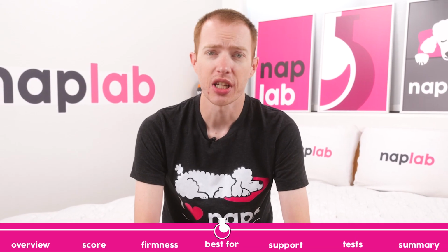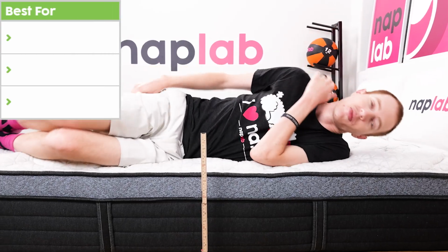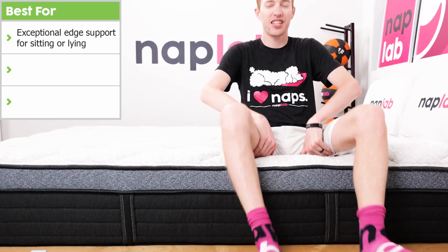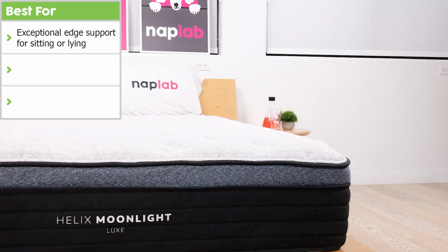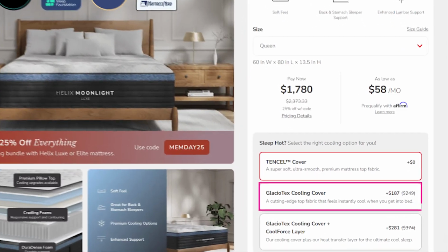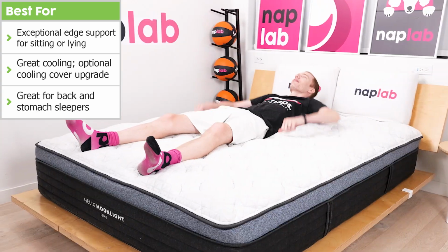Next, we're going to talk through what the Helix Moonlight Luxe does best. First, its edge support was outstanding. You can lay or sit directly on the edge with little to no risk of sliding off. Second, the Moonlight Luxe has excellent cooling with an option to get even better with the GlacioTex cooling cover. Third, the mattress has minimal sinkage, which is perfect for back and stomach sleeping.